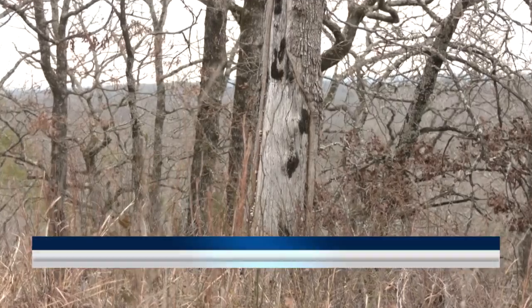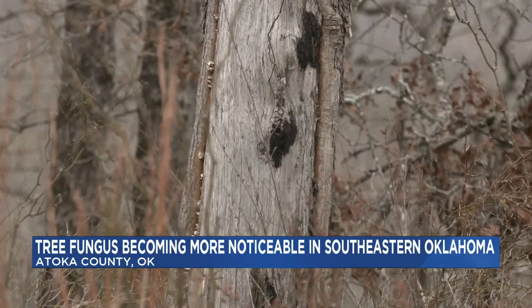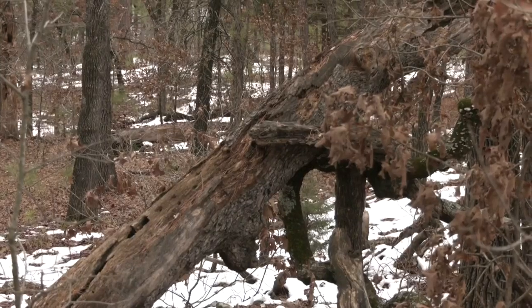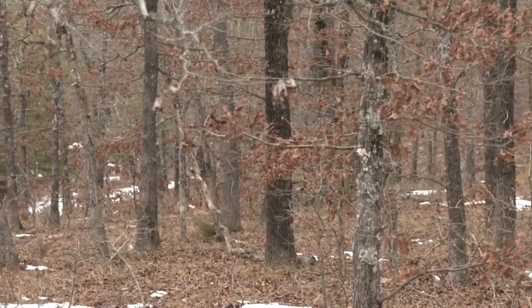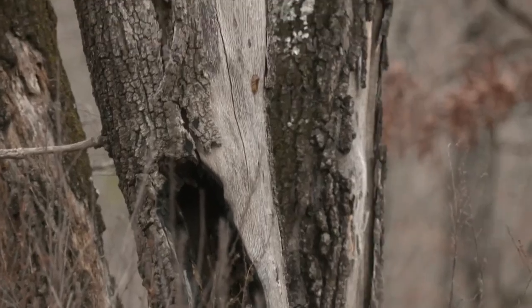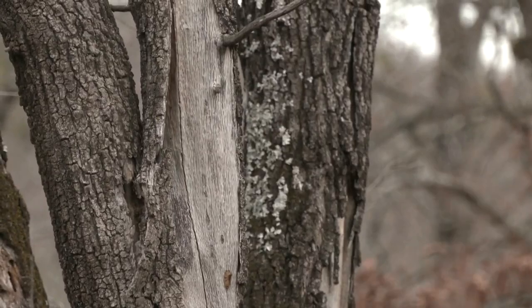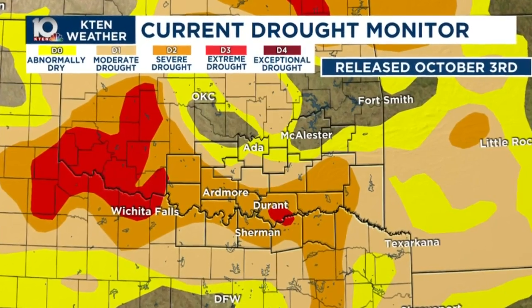The fungus, known as hypoxylon canker, targets the bark and sapwood of hardwood trees like oak and hickories. Davin Gracie, Ag Extension Educator for Bryan County OSU Extension, explains the fungus is low pathogen and doesn't spread between trees. But this year's extended dry weather in Bryan County, classified as extreme drought in October, created the perfect conditions for the fungus to thrive.